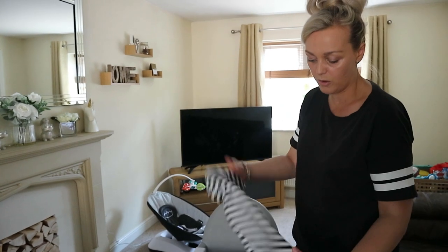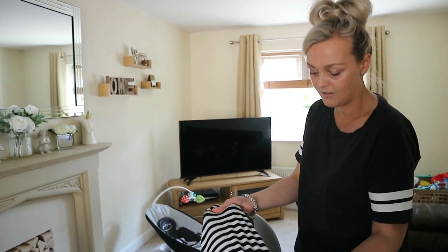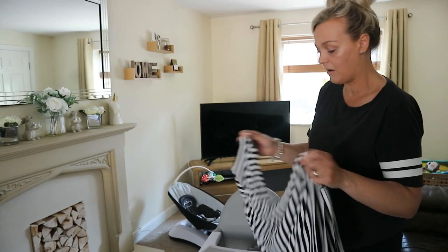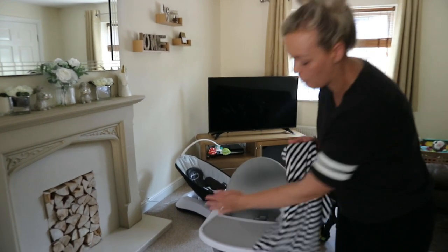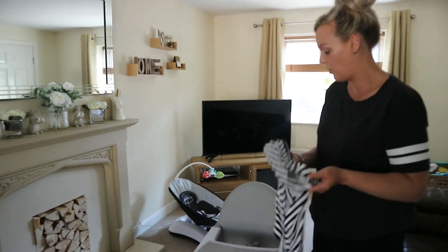I've had a few little marks dropped on mine where Vinny's touched it with something red, and it's always come out. It washes up really, really well, and it's been washed so many times. And as I said, same concept for a supermarket trolley. You just obviously don't have this tray part, and the front part would drop down, and again, just covers it, makes it more hygienic for when you're out and about.